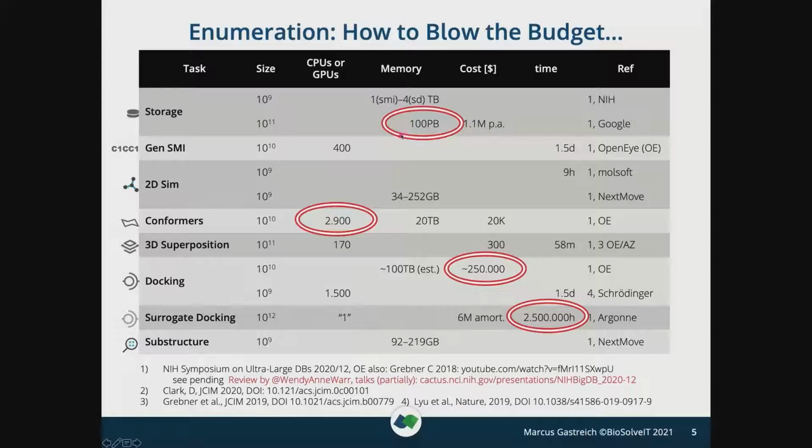For storage, Google have estimated 100 petabytes would be necessary to store a chemical space of size 10 to the 11th. And also, I haven't circled it because I was hesitant to actually circle a figure like this, Google's estimate would be a payment of $1 million per year to actually have this storage space ready. But this column also here, CPUs or GPUs, I didn't differentiate for simplicity reasons. The docking computation here that OpenEye did consumed 2,900 GPUs working there, and the associated cost for docking can well be a six-digit figure, as it seems.